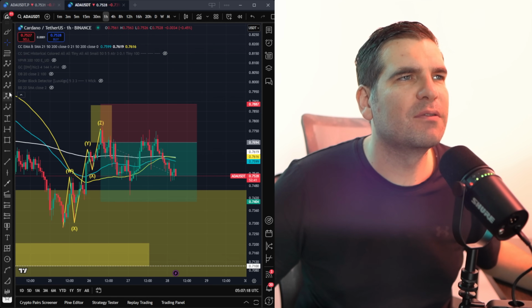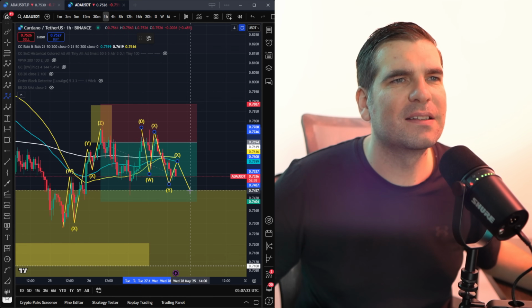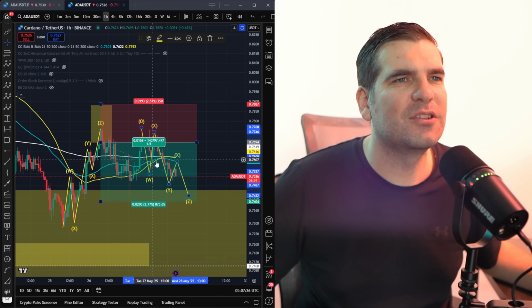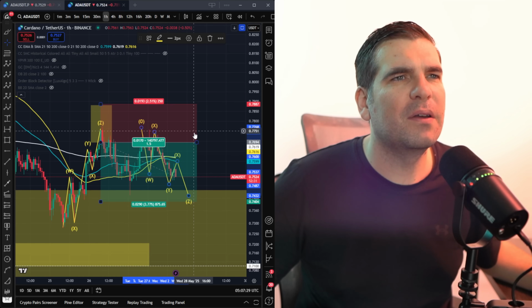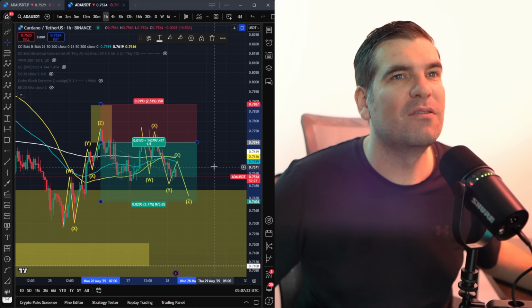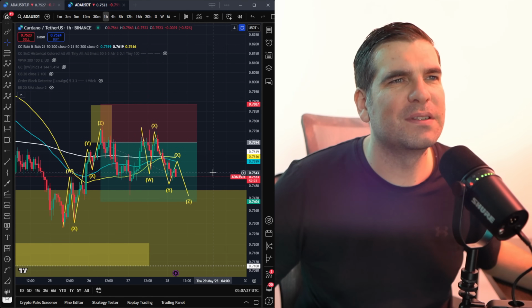So just to reiterate, what I'm looking at is a WXYXZ pattern like this. It can also constitute a kind of diagonal pattern, but either way, we're going to be looking for a move to basically entry again, right up here around 77 cents. That's where we're looking at the major resistances at the moment.